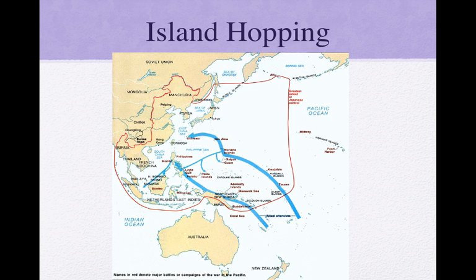So island hopping, I mentioned this before. This is the United States skipping over some islands, trying to get as close to Japan as possible. So we'll talk about some of the battles here in the Philippines and Okinawa and Iwo Jima as the most important ones. But the goal here is to blockade shipments into Japan and to get as close as you can to Japan so that you can invade the 4 main islands of Japan.